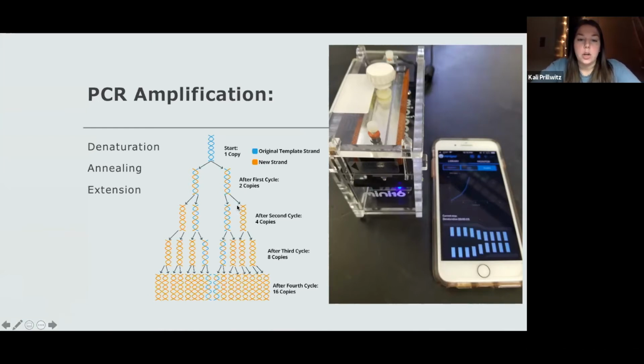You can see here that we start with one copy, but in the end, after just 4 replications, you're getting 16 copies. This is going to do this hundreds and hundreds of times by changing the temperature of our samples in order to get trillions and billions of product, basically.